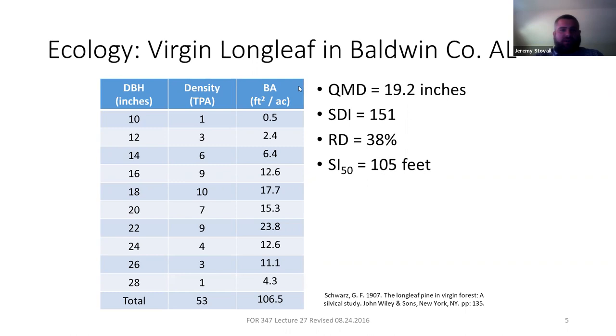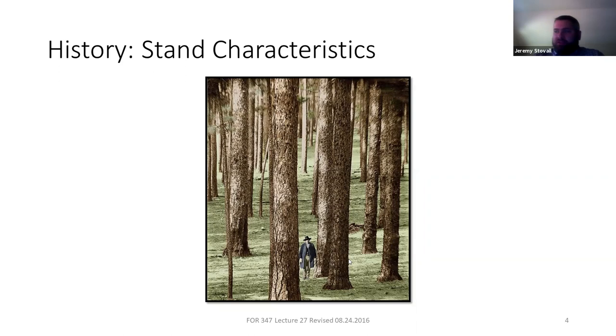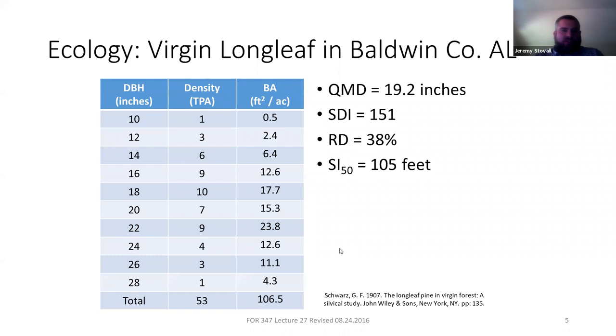But when you look at this photo here, those trees are much larger than 19 inches QMD. The average diameter out in this stand is probably 2 feet plus. And so this might reflect a more typical condition where stocking was a little lower. You had big trees, but they weren't just enormous.